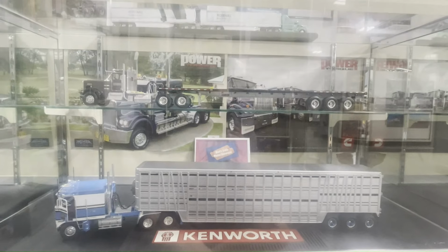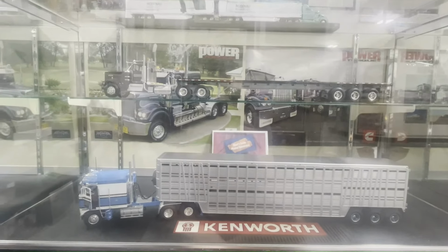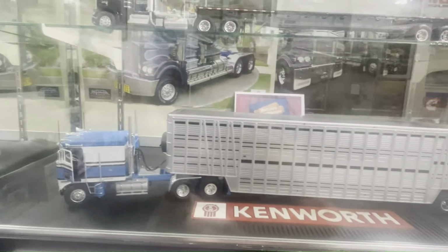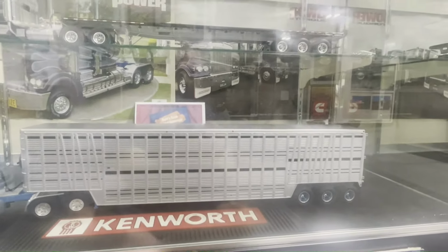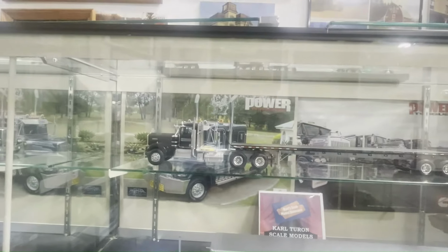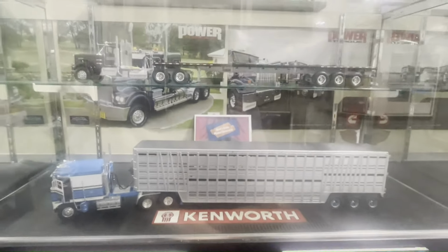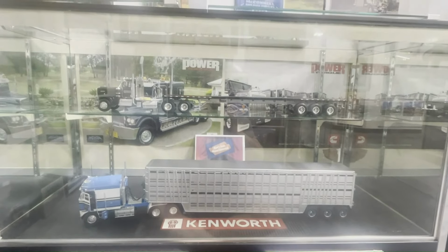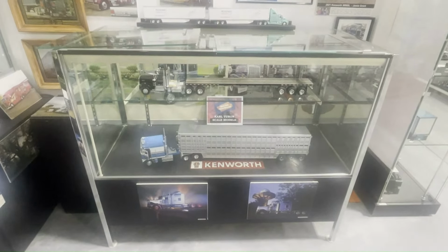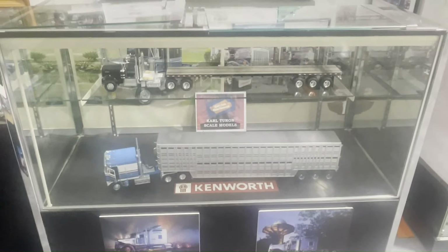And do you recognize it? I certainly do. It's my beautiful K100 flat top with the 53-foot Cataliner, and my W9 with my 53-foot Highboy. And they've actually moved my models to the Kenworth section. As you can see, give me a second here, I'm going to just get a different angle of this. Yeah, so there's my Kenworths. They're actually just in their own showcase right there.